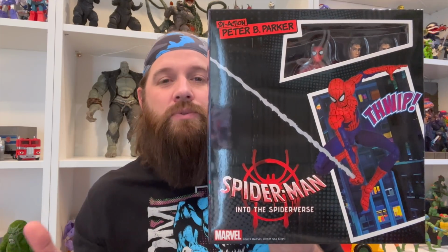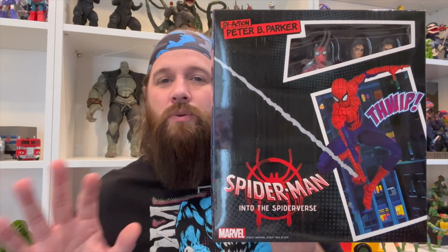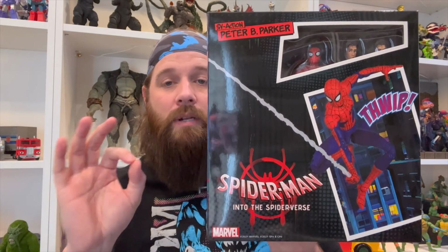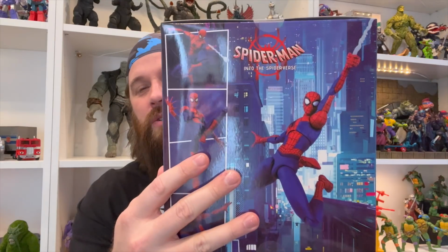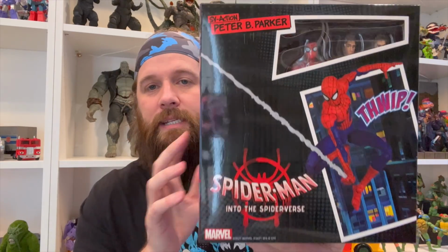But the Sentinel Miles would have been at least in the top 3, if not the number 1 figure. Silky smooth, perfect paint, everything, articulation. It's all literally a 10 out of 10. I expect no different from this figure. So Tracy over at Needless Toys, he had 2 of these in stock, and I went ahead and picked one up. So really excited to have this one.